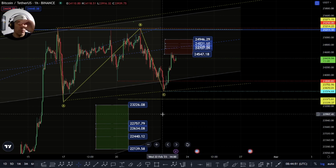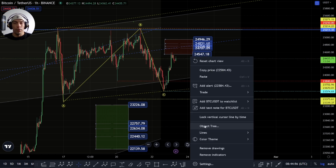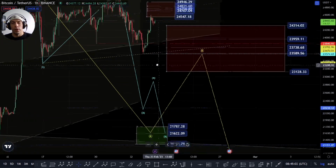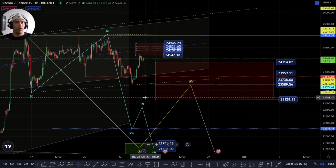Alternatively, we can also argue that it is completed here and that we could look to start to push up, but it's not perfect. I've just got this plotted out for the time being, looking for how we react to the upside here.